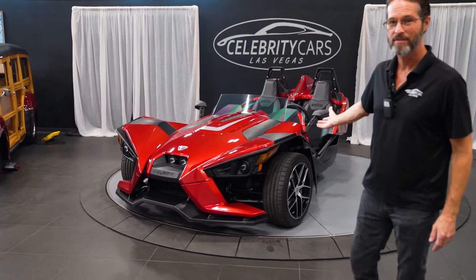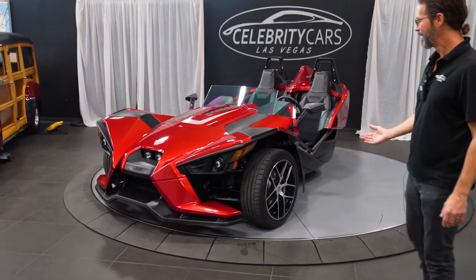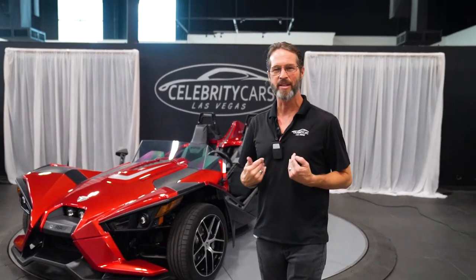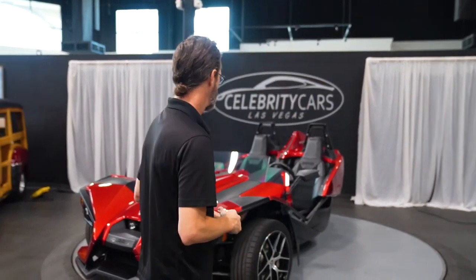45,000 miles, just over, okay? So it's got a couple little scrapes and bruises on it. I'm your living, breathing condition report. That's why I'm here. If you want to learn about how many owners it has, the motor size, when the tires were put on, or the Carfax, go to celebritycars.com, Polaris, and you'll find this really cool Slingshot.